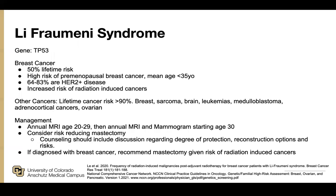Li-Fraumeni Syndrome is caused by a genetic mutation in TP53. It carries a 50% lifetime risk of breast cancer, high risk of premenopausal breast cancer with a mean age of diagnosis at under 35 years old. 64 to 83% are HER2 positive disease, and there's an increased risk of radiation-induced cancers. Overall, there is a lifetime cancer risk over 90%.